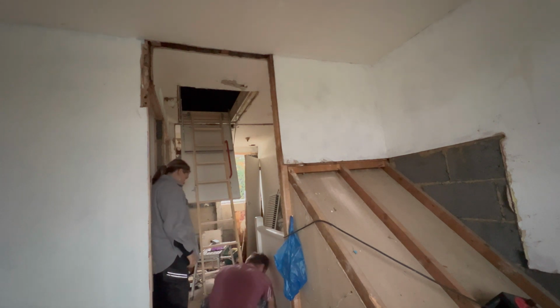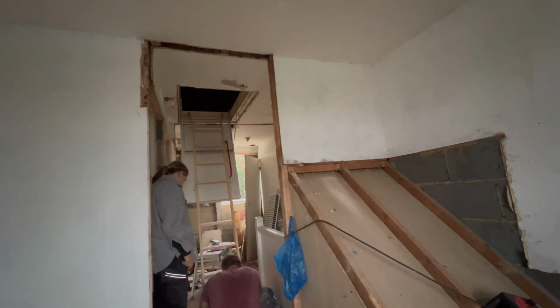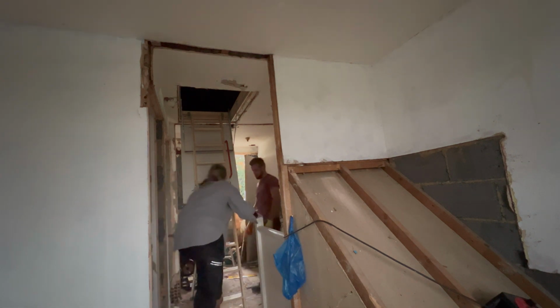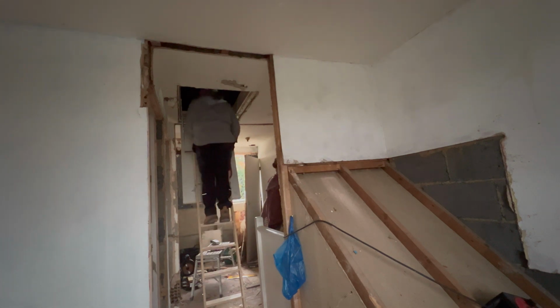So you have to step out? Yeah. Et voila, we have a loft ladder and it's holding me up, so I think we've done a good job.